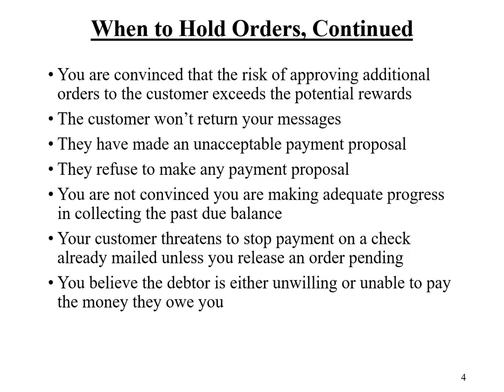More generally, if you as the creditor are not convinced you're making adequate progress to clear and close the past due balance, that may be exactly the justification to place an account on hold. If a customer threatens to stop payment on a check that they've already mailed to you if you don't continue to release orders pending that, to me, it's not quite blackmail, but it certainly has that feel to it, and that may be a justification for placing an account on hold.